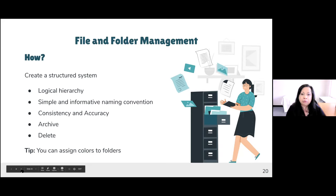And so how do you create a really good file and folder management system? The key is to create a structured system. And in order to do that, you have to think about a logical hierarchy and what works for you. It's very important that if you're storing and sharing files with others, part of your team, that you come up with a hierarchy that works for everyone. Simple is best. Informative is very important. So the naming conventions that you use will be critical in that. And being extremely consistent and accurate in the way you name your files and folders makes it not only easy for you to retrieve, but easy for others to retrieve.